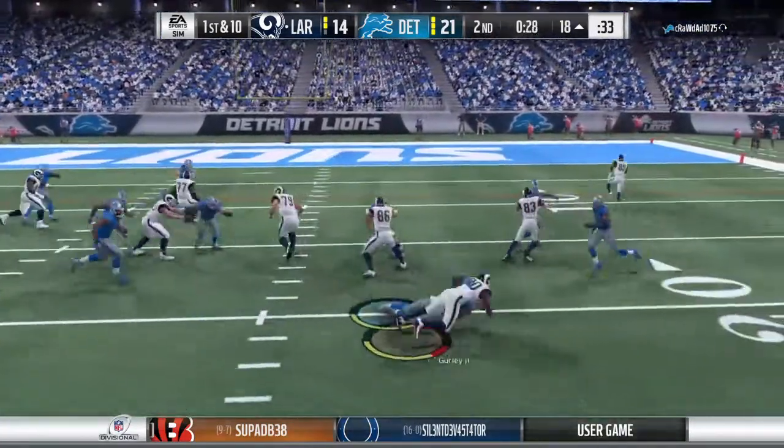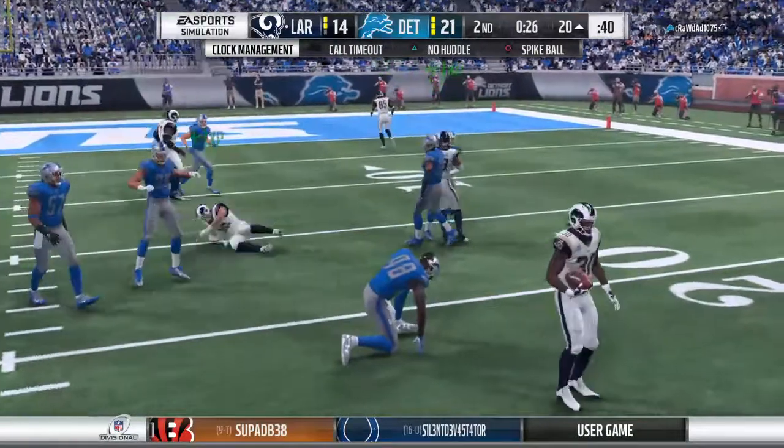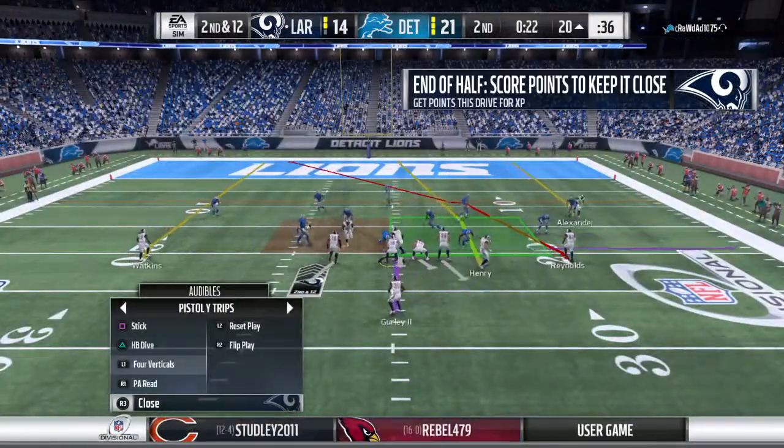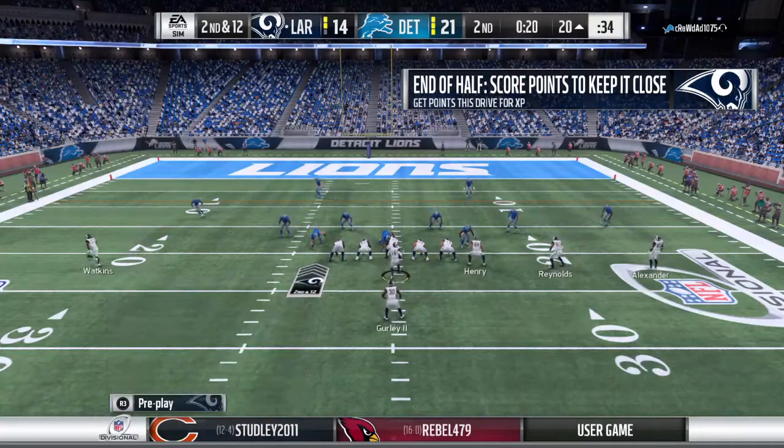Goff turns and gives to Gurley. And they go the wrong way here. Knocked back to the 20. That's going to go as a loss of 2, and it'll be 2nd down.